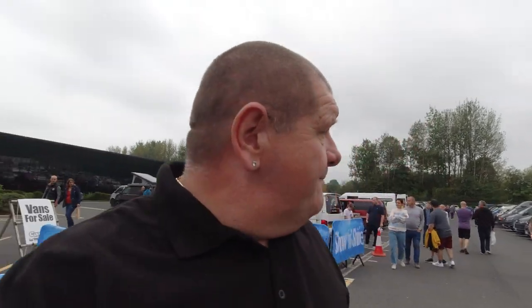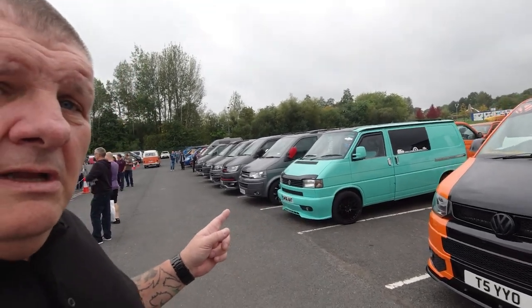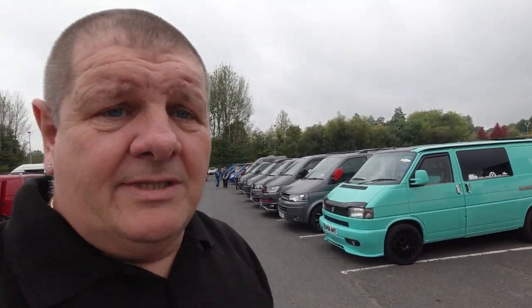Right, so there you go. That's Camper Mart. Busier than I expected. Bearing in mind, we're just in the car park now, and none of these are display vehicles, none of them are actually anything to do with the event, just general people coming to the event. Loads and loads and loads of VeeDubs. And we've got one just about nearly run me over now. So there's absolutely loads of them.